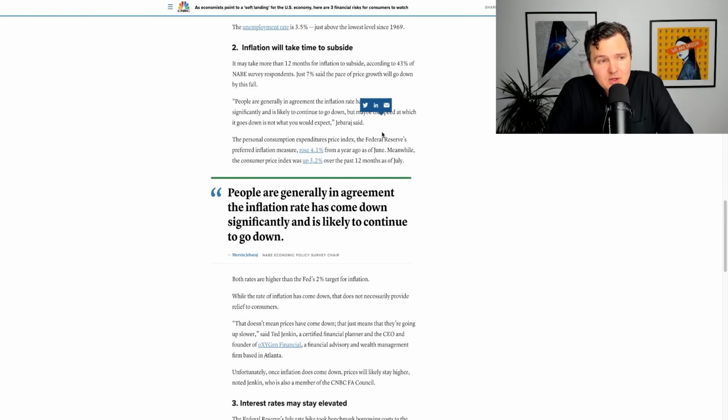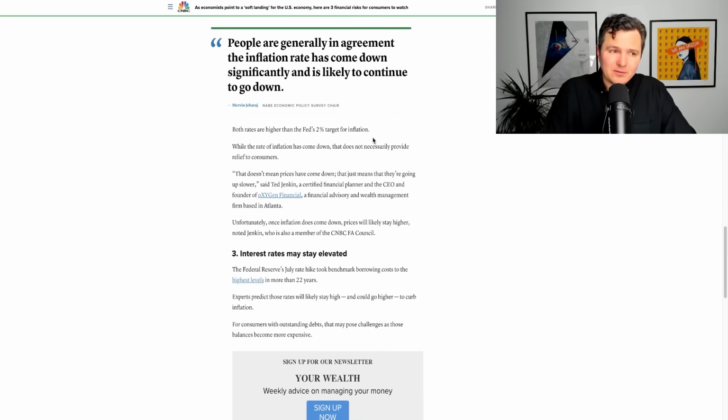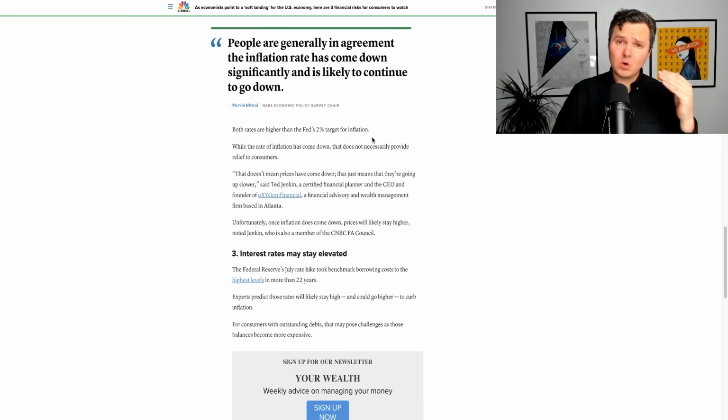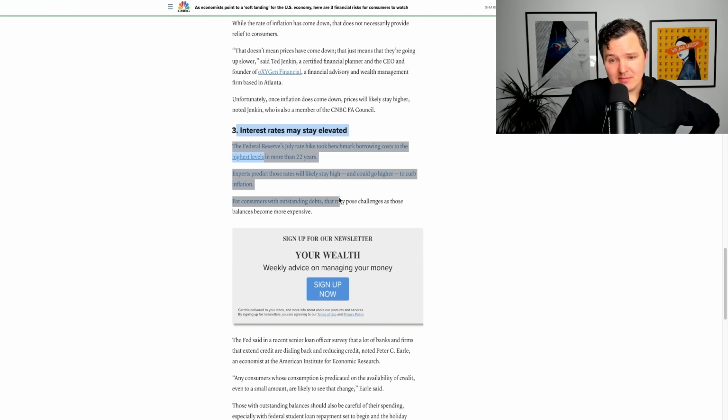So we've seen inflation going up, and as inflation continues to go up, it'll put more pressure back on the Federal Reserve to keep interest rates higher for longer, and of course it puts more pressure on the average person who's already struggling to make ends meet. So you gotta think about that. And of course, as mentioned, interest rates may stay elevated for longer.